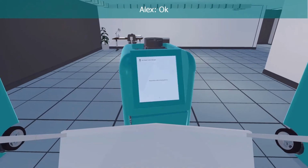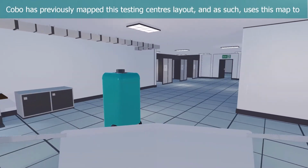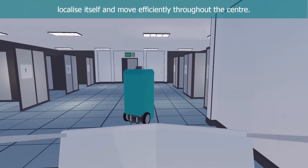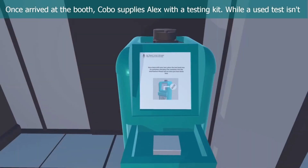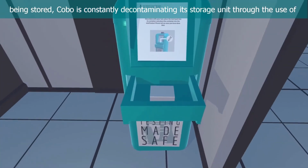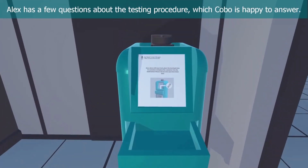Okay. Cobo is now leading Alex to her assigned testing booth. Cobo has previously mapped this testing centre's layout, and as such uses this map to localise itself and move efficiently throughout the centre. Once arrived at the booth, Cobo supplies Alex with a testing kit. While a used test isn't being stored, Cobo is constantly decontaminating its storage unit through the use of several UV LED lights. Alex has a few questions about the testing procedure, which Cobo is happy to answer.